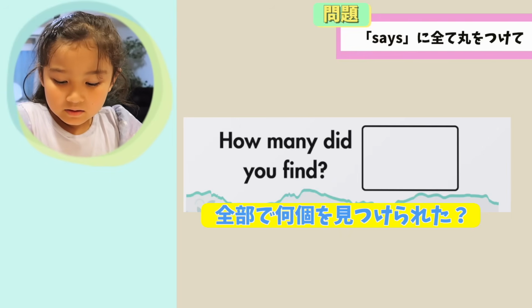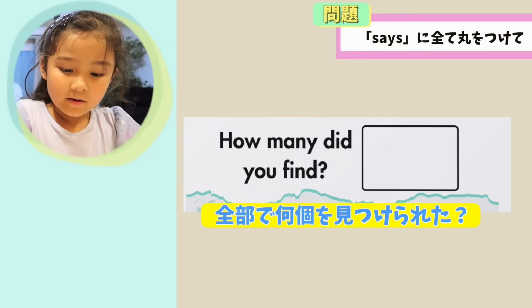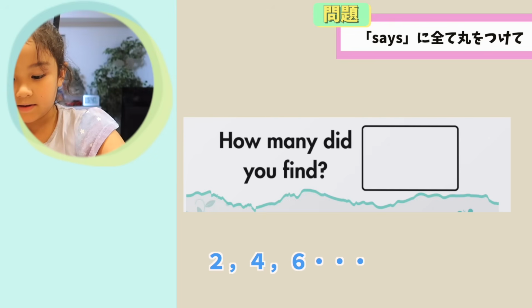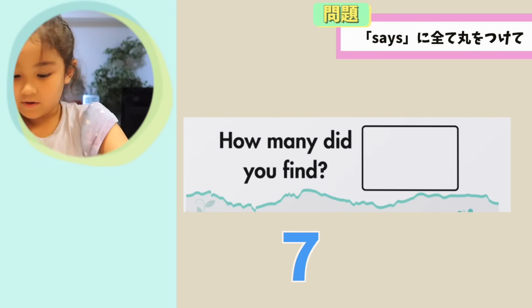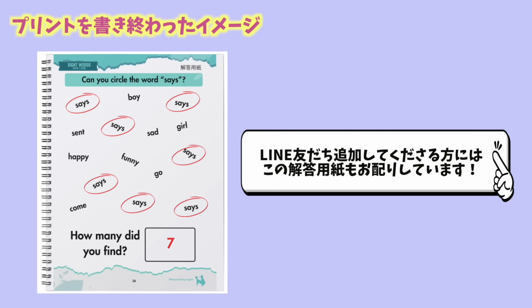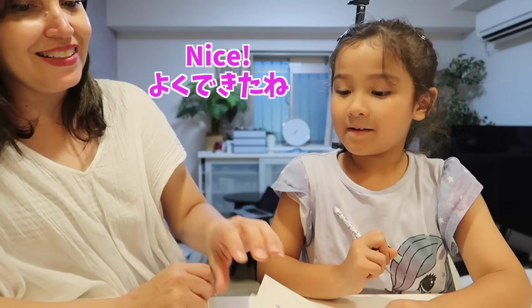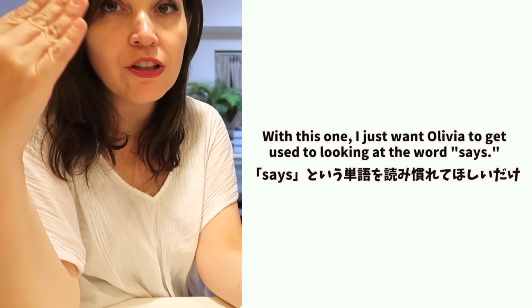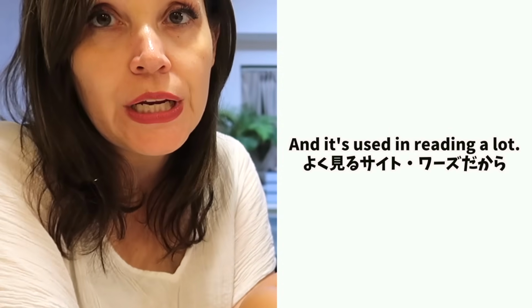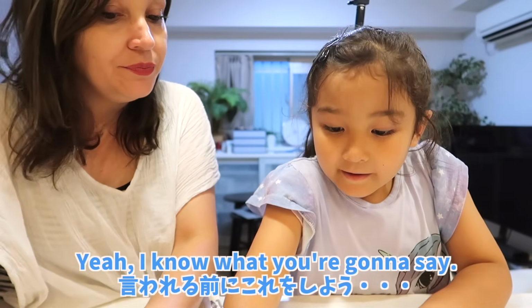How many did you find? Let's see. 2, 4, 6, 7. Okay. Nice. With this one, I just want Olivia to get used to looking at the word says. It's a sight word, and it's used in reading a lot.